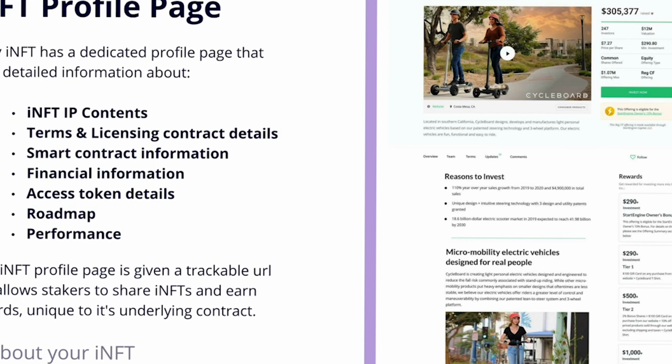It also has a roadmap. It talks about the intellectual property, the project, whatever's behind it. And then also if that iNFT has certain collectibles associated with it. So let's say you stake $50 or $1,000, that iNFT owner can distribute and give certain collectibles away, both physical products or digital. It's pretty cool.